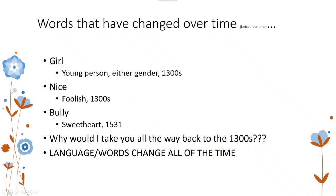Back in the 1300s, girl meant young person, either gender. Now, either, meaning at that point in time, they were thinking gender was a binary system, girl, boy. However, we know that's not the case, and that is another training. Back in the 1300s as well, foolish, that was a word, nice. What? 1531, bully meant sweetheart. Opposite of what we would think of now. Can you imagine if I said, I would love for you to meet my bully? No. Words change all the time.